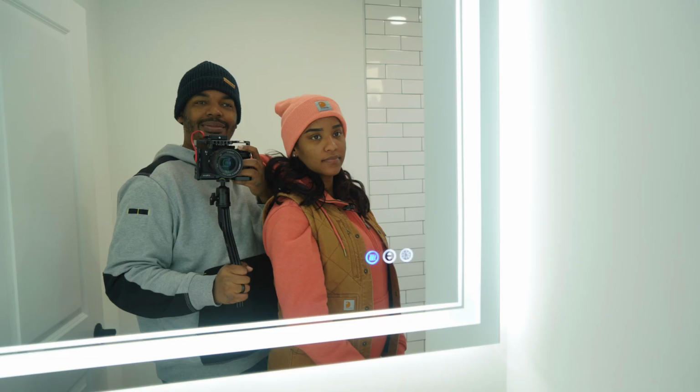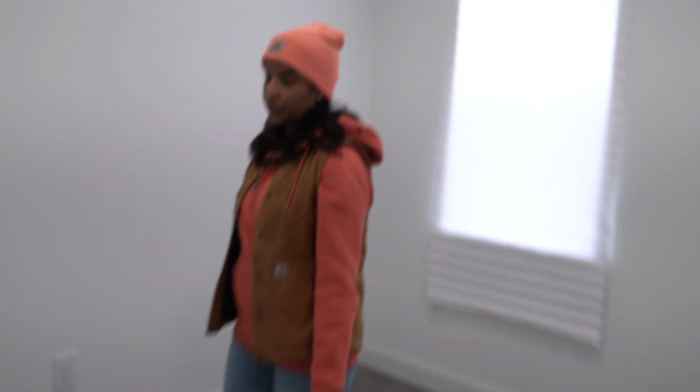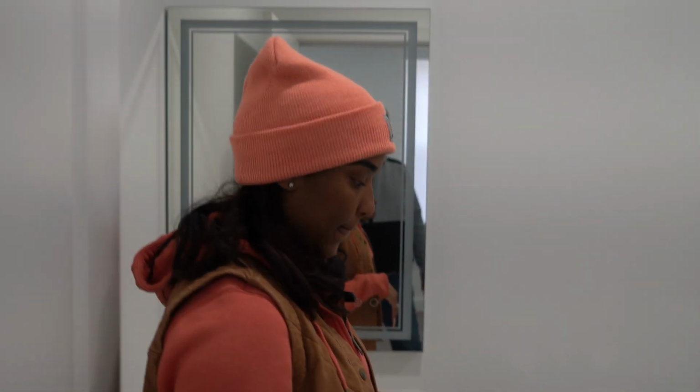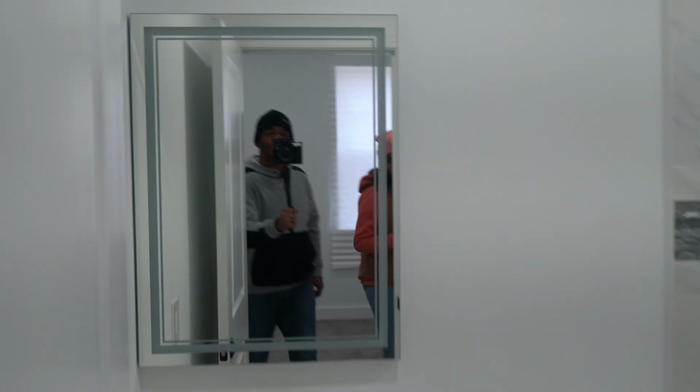All right. Okay, guys, on to the master bedroom. It has its own ensuite, as they would call it on HGTV, ensuites. So, got the selfie mirror going on in there, LED lighting in the mirror.